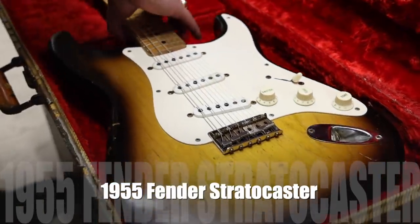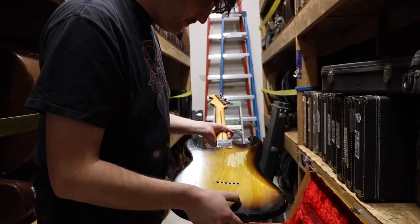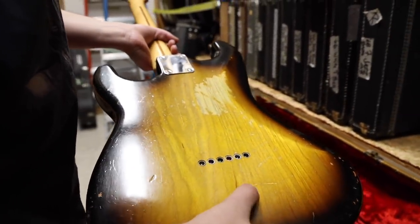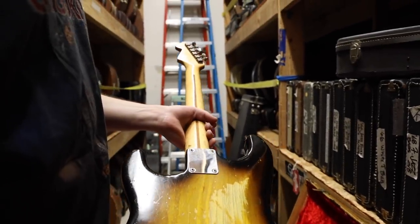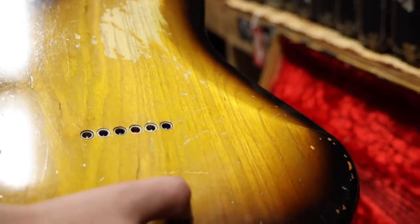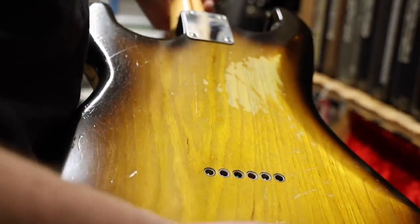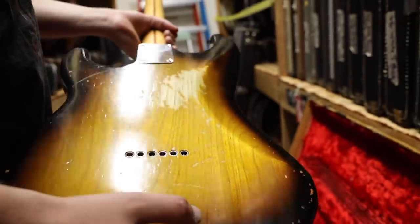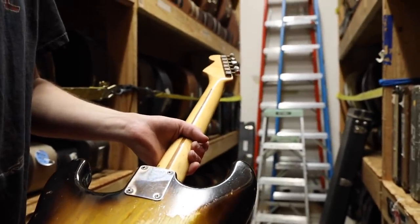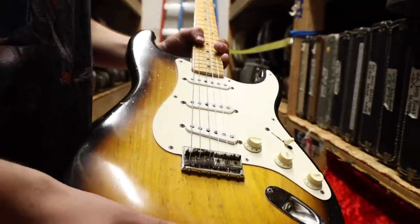Hardtail. String through the back. Look at that, really cool. These are a favorite of one of our best friends, Mr. Joe Bonamassa. He always goes after the hardtail Strats, and now that I've done enough of them on Guitar of the Day, I see why. This is the one I would want. They just have this slamming sound, like a wall of sound. Beefy Strats, but still with that twang.